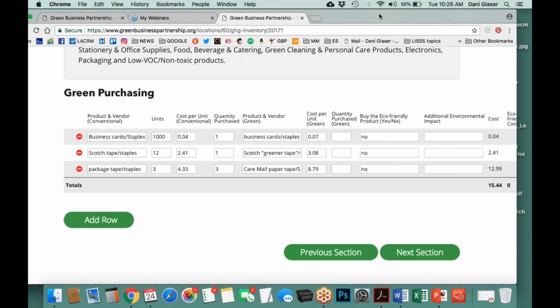We encourage organizations to track their inventory, including items that they buy most often, in order to make decisions on switching to eco-friendly alternatives, or better yet, buying less. This tool allows companies to compare different alternatives and measure any potential increases in costs or savings by calculating the total cost and the comparative cost of the eco-friendly product.